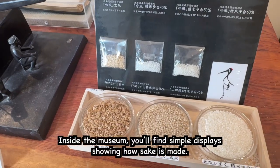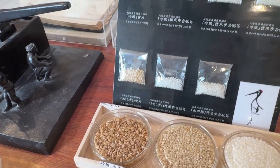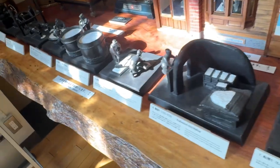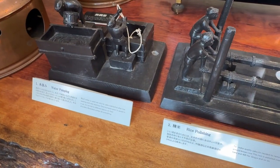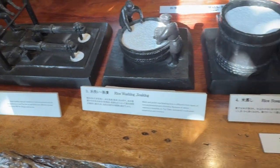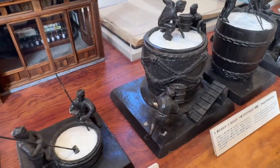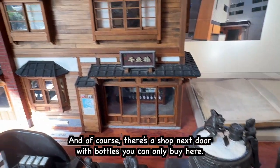Inside the museum, you'll find simple displays showing how sake is made. And of course, there's a shop next door with bottles you can only buy here.